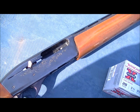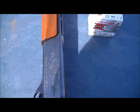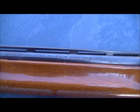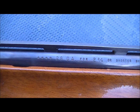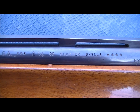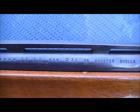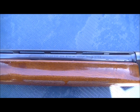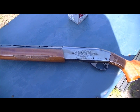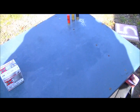This is a Remington 1100. It's a beautiful shotgun. This thing's in real good shape. I'll show you the stamping on the barrel. I've seen some videos, and in the comment section, everybody's saying, no, that's not a 28 gauge. Well, there you go, people. 28 gauge for 2 3/4 inch or shorter shells. Man, that's a beautiful gun. That thing's clean as it can be. Don't look like it's been shot very much. We're gonna take a few shots with it here in a minute.